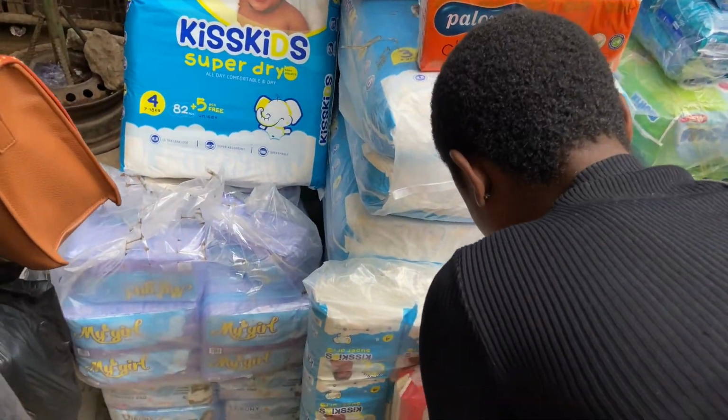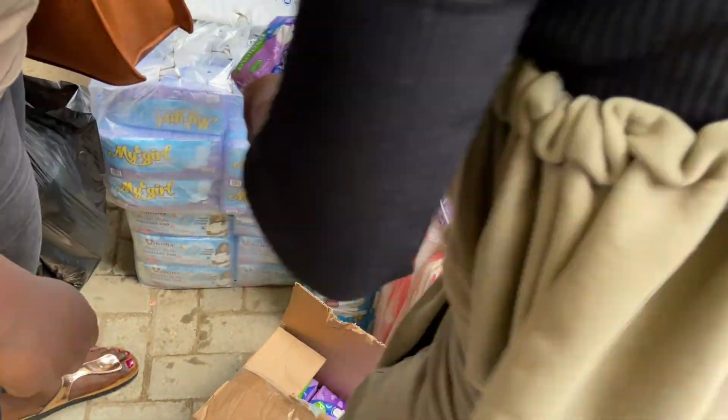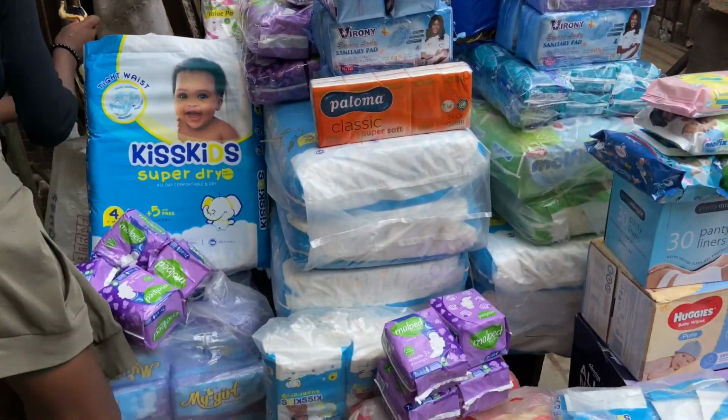After a few more steps, we finally found our sanitary towel at a very affordable price, way cheaper than supermarket price, and just a little patience was all it took.